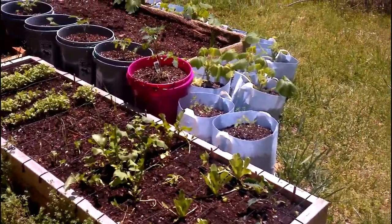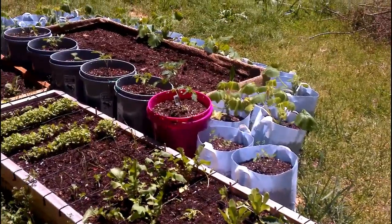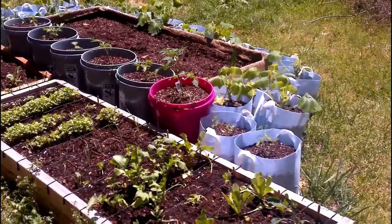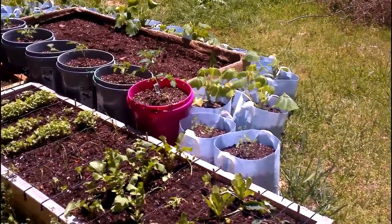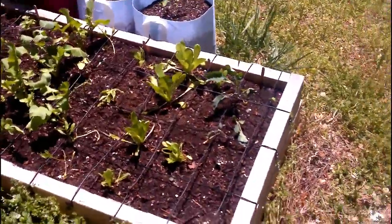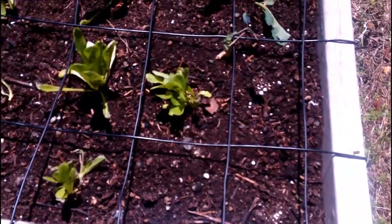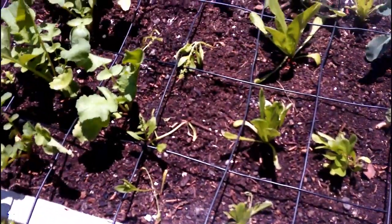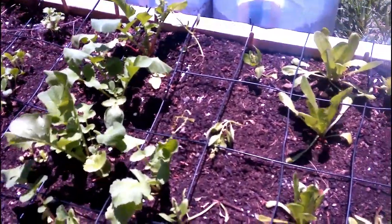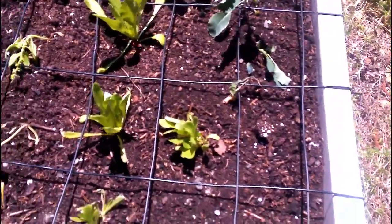And I've moved the zucchini, spaghetti squash, and straight neck squash and the tomatoes, all of those things that were hardening off in the carport, I moved them to out here. And so here we have my salad bed, and it's looking pretty good. Those radishes definitely appreciate being in here a lot more than they did the seed tray. And so does that romaine lettuce, it looks like.